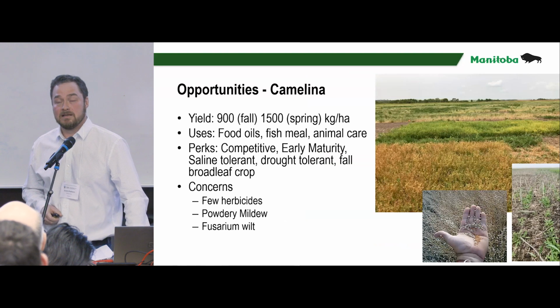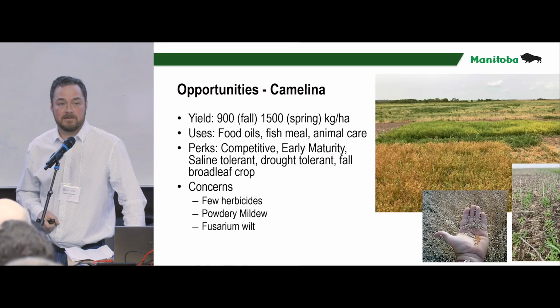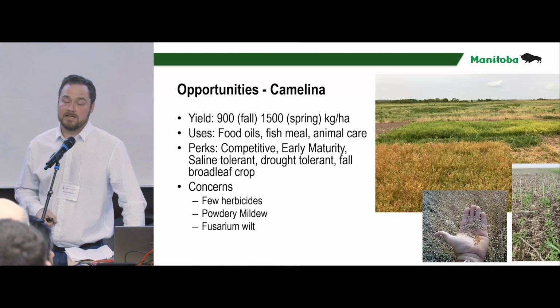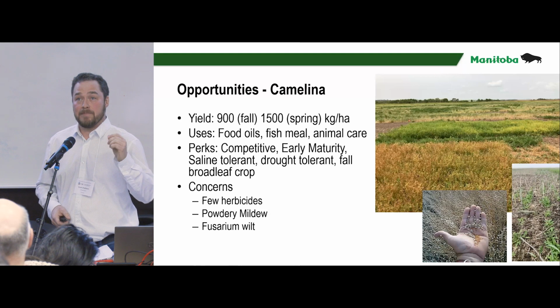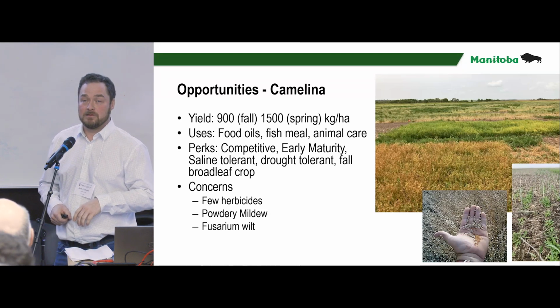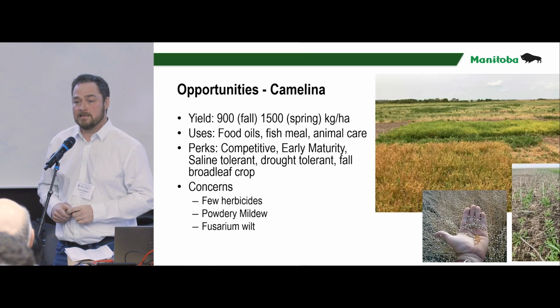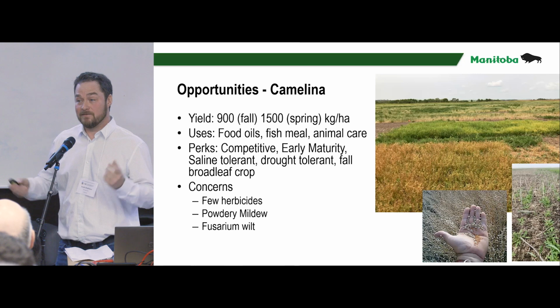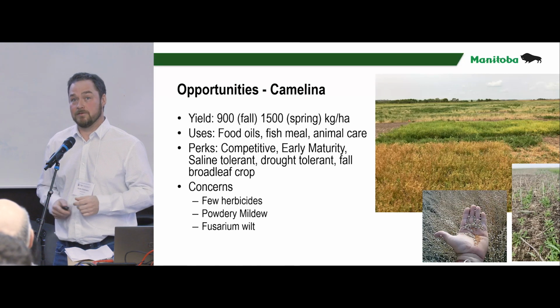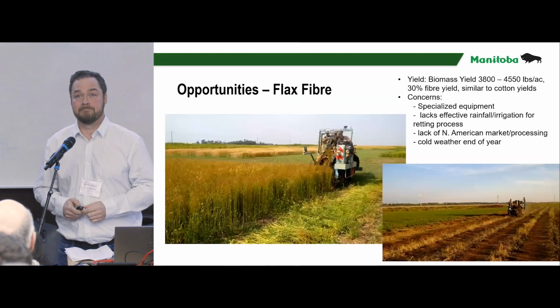An opportunity, I think, is camelina, and more specifically fall-seeded camelina. We tried this last year with success, and as you can see in the background, we have winter wheat growing among kochia, just a terrible site in salinity, but this stuff really put up with a lot of salinity. It's drought tolerant, and it gave us a yield, and the weeds didn't get through, so that's a great win. But it does get a few diseases too.